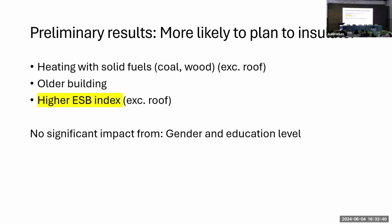Interestingly, because many people now talk about gender, and we just had a session on gender, there is no difference between male and female on house insulation. Also even education: many people say that the more educated should be more willing, but I couldn't see an effect here from gender or education. So that's it from me. Looking forward to your questions. Thank you.